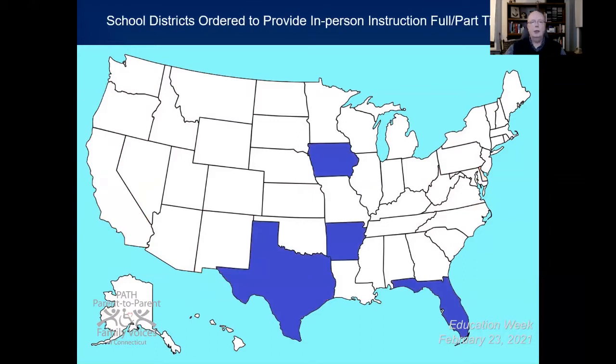In these 4 states, the state government has ordered school districts to make in-person instruction available either full-time or part-time. Texas is one of those states. In Texas, school districts must provide full-time in-person instruction for any family who wants it. Full remote instruction is still available too. However, school districts can order a student who is falling behind academically to return to in-person classes. In Iowa, school districts must provide full-time in-person instruction for families that want it. Families can still opt out for full remote instruction or for hybrid instruction.